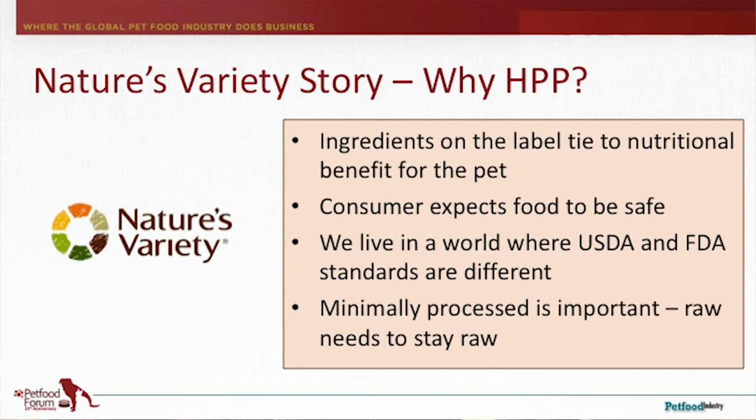three options. One, we could cook the product. Well, Instinct the Raw brand wouldn't be Instinct the Raw brand if we cooked it, so that doesn't work so well. Two, we could use irradiation. Well, that might be effective and used in some of their products. We weren't comfortable with that. There's degradation to the product, and it's not very consumer accepted. And then the third one was this HPP thing that we had heard about.